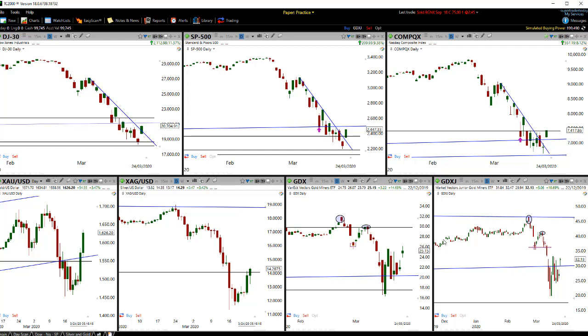So from a longer term perspective, over the next 5 or 10 years, my absolute real long term investments are indeed in silver and gold, and potentially looking to get into some GDX or GDXJ as well, because they look absolutely amazing for long term. Long term in the stock market, I don't know, guys. It's just very difficult.